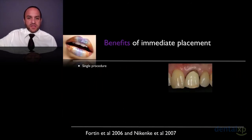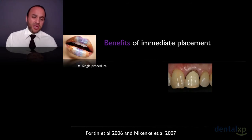So what are the benefits of immediate placement? One of the biggest benefits of immediate placement is single placement. And here you can see this type of scenario where a patient needs an implant. If you go to a patient and you say, well, I'm going to extract the tooth, I'm going to wait 8 weeks for healing, and then I'm going to place an implant, maybe do a little bit of bone grafting, then I'll come back, I'll do an exposure, and all in all it'll take you about 8 months and maybe 2-3 procedures.